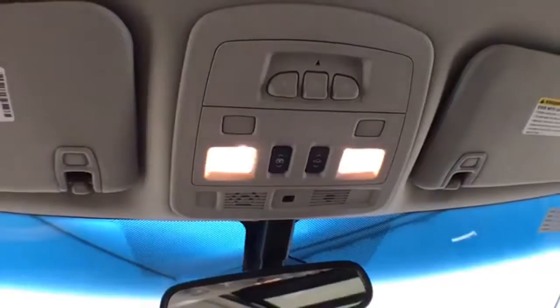Large glove box with all the owner's materials inside. Overhead, auto dimming mirror, HomeLink transmitter for garage door opener, power moonroof, and power sunshade control.